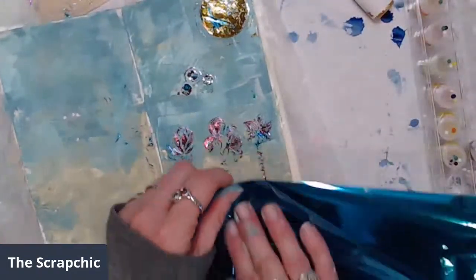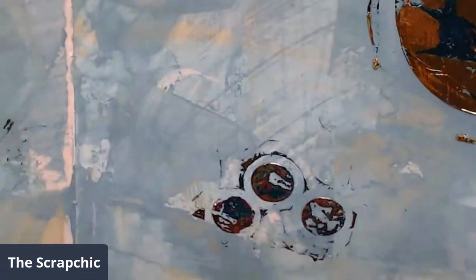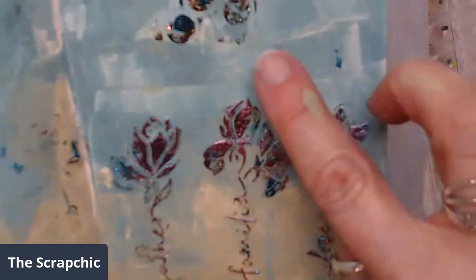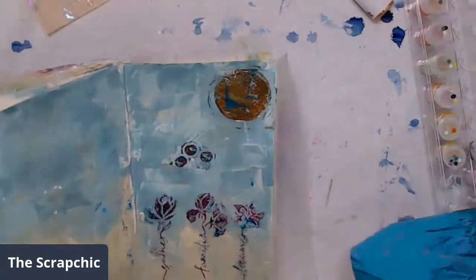Now I'm smacking some more foil on it. And look now, it's multi-tone. Now I have pinks, and I have blue, and I have turquoise. This one's multiples of blues and browns, and then I threw it up there, and now my sun is turquoise and yellow.